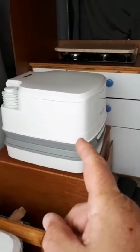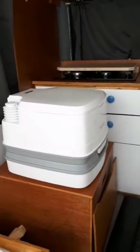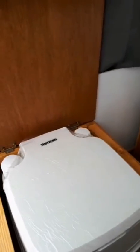So that's currently on eBay, being sold as a second-hand toilet, thoroughly cleaned. So yeah, forgot about that. So let's just look at what I need to sort that lid out.